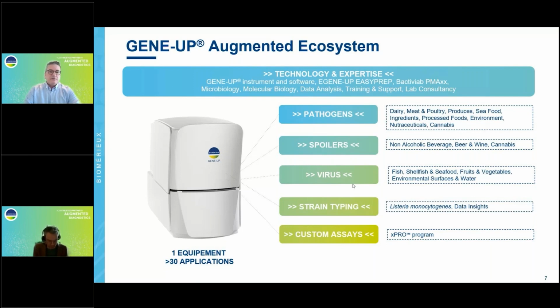Also virus testing. I apologize for my accent, but we had some pretty serious crises linked to oyster consumption during Christmas time, and we have tools to really perform some testing in this field. And we'll go to very innovative applications, combining molecular solution, data analysis, and regarding strain typing, and also the development of custom assay, which is today really successful for very specific problematics at the industry level. So at the end, we have one piece of equipment really at the heart of a lot of applications, more than 30 applications today.